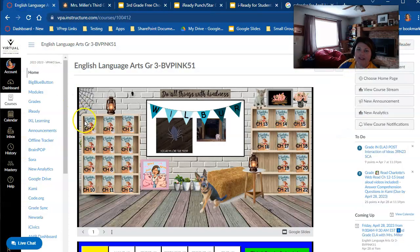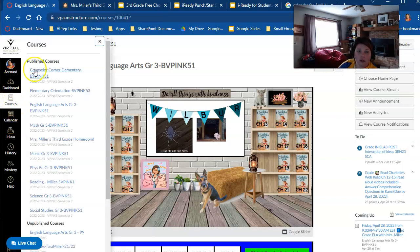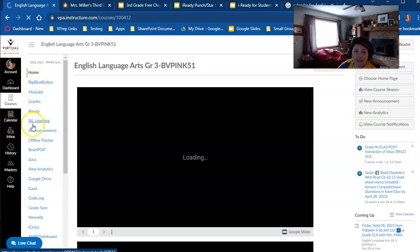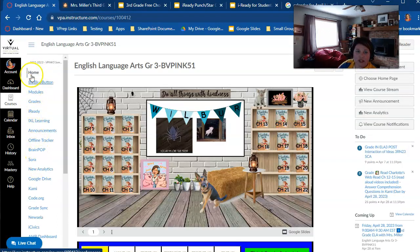Let's go over and take a look at how to log into iReady. If you already know how to log into iReady, you don't need to watch the rest of this video, but I have a couple students that are still asking, how do I even get there? So when you are on your courses, you can choose ELA or math. It doesn't really matter. You can find iReady on the left-hand side. Usually it's pretty close to the top under modules, a big blue button.